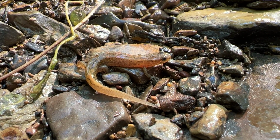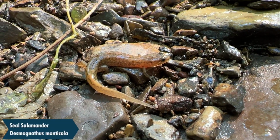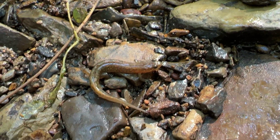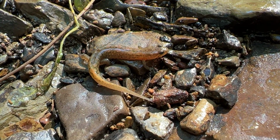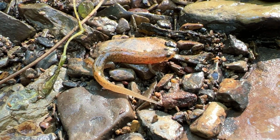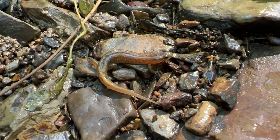First salamander is this, what I believe is a seal salamander, just a young one, flipped underneath a rock. Pretty sure it's a seal. I'm pretty positive seals make it down here. The one thing I forgot on this vacation that I am taking is my herp field guide, which is going to be a little hard to identify some of these salamanders once I go a little bit farther south. But pretty positive this is a seal.